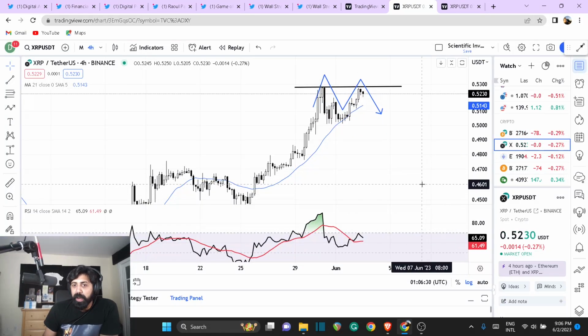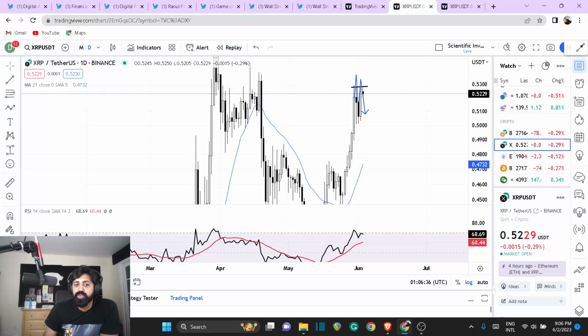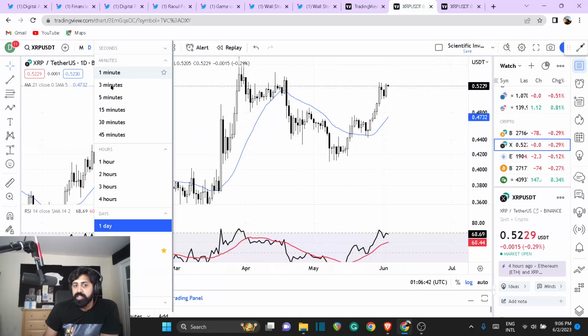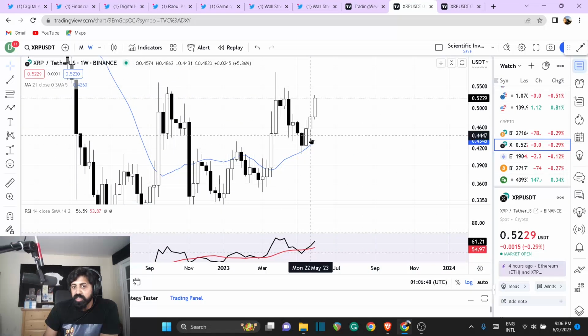But then look at XRP, because the sentiment here is changing and changing quickly. Why? As we have seen, the daily is moving bullish, the trend is to the upside. You may see some volatility like this for sure, but you're still moving to the upside. The short-term trend has changed. Now we are looking at the weekly, and remember what we talked about when we saw the engulfing candle coming here.